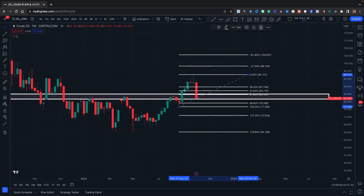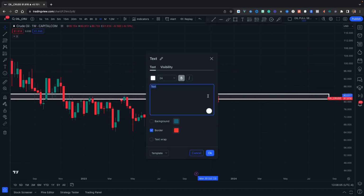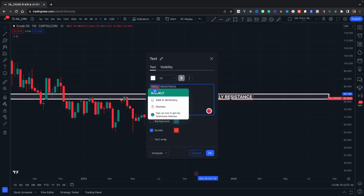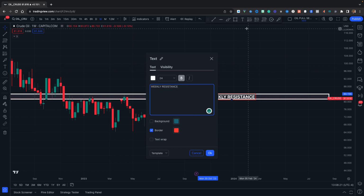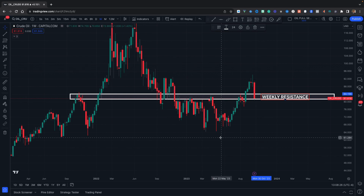So what I want to do is get rid of the Fibonacci. I want to grab a text tool and label this, okay, weekly resistance, because we have not seen enough evidence yet of support, but we know here, and it would help if I can spell that word correctly. Thank you. That is going to be that resistance that we saw here in these previous levels.